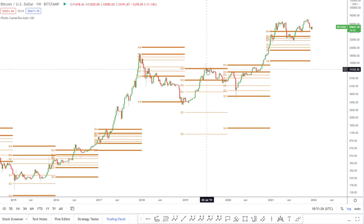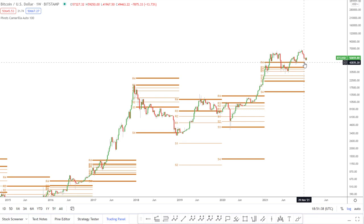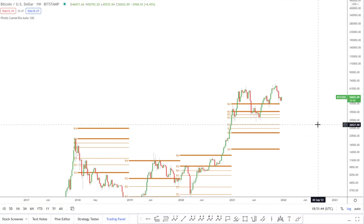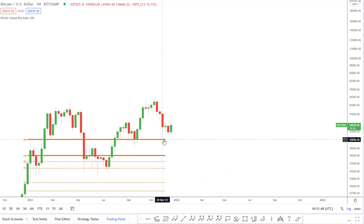supports, 2019, R4 resistance. You can see how these lines are offering excellent support and resistance. They're getting respected time and time again. The important thing to note is that we're respecting the R4. The fact that we had a bounce off of this point, which came in at 43K, was a pretty good wick on the weekly time frame. That was very key, in my opinion.